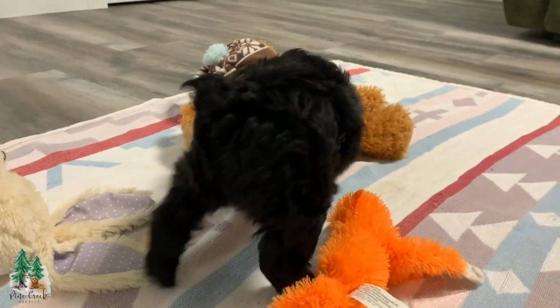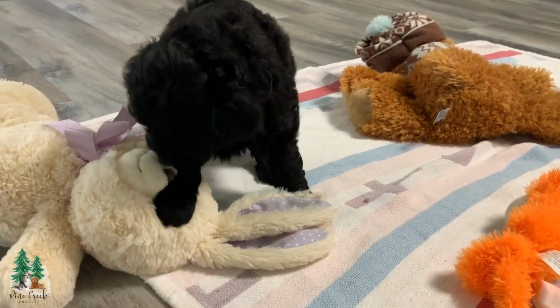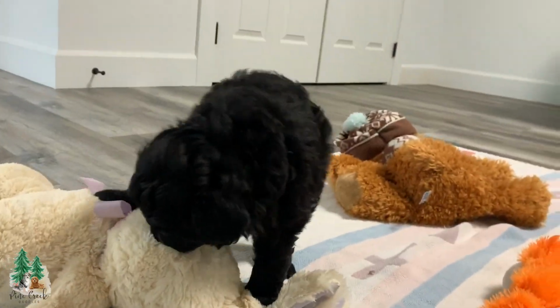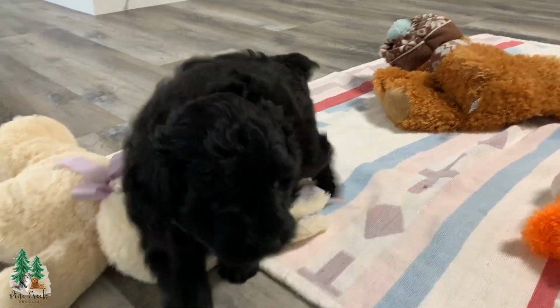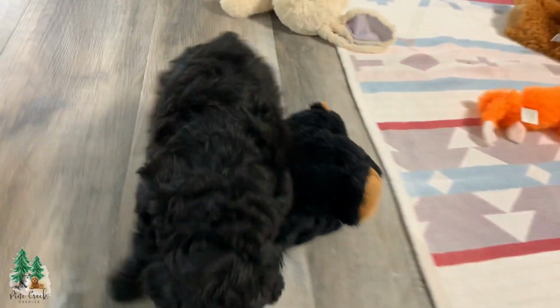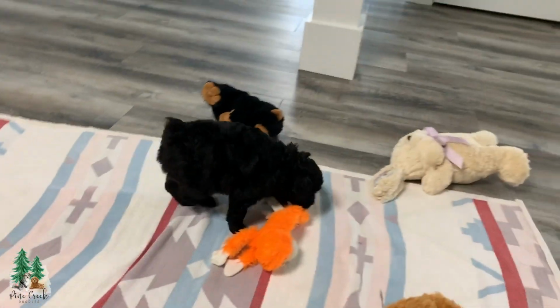Girl. This is Myla, our little mini Aussiedoodle. Only one we had in the litter, but she is such a special little puppy. Kyle, one of the sons, he always plays with this little girl, along with Lance. But yeah, she is a cutie.